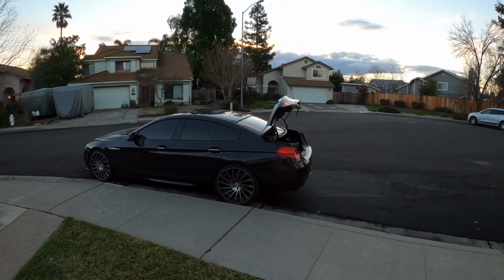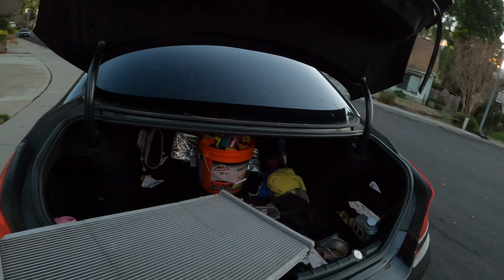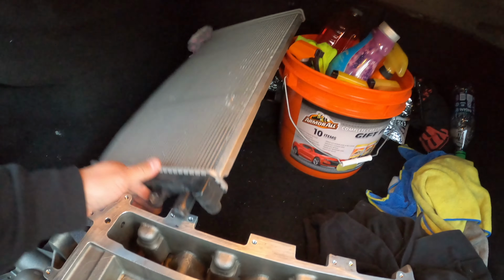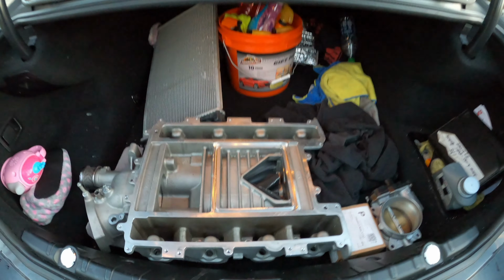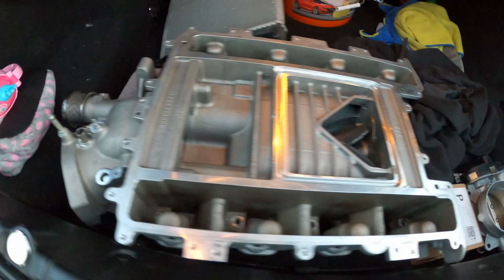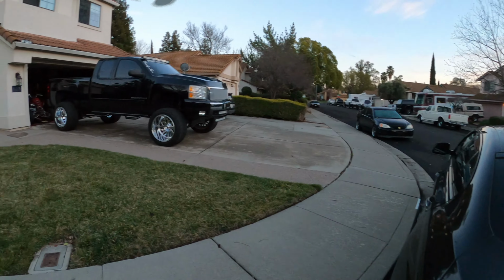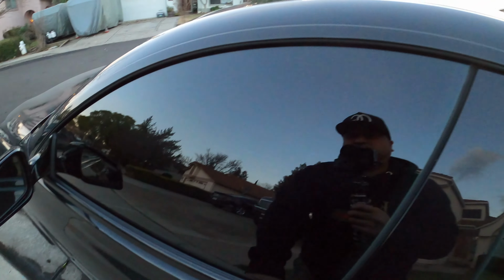Heat exchanger for him, so let's get him this heat exchanger and the supercharger, and he's going to be happy, and I'm going to be happy when I order my Kong 2650. All right, there it all is. Let's do it. Let's get going. Let's head to the spot.